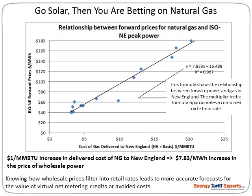Also, it's important to understand the relationship in wholesale power prices and how they filter into retail rates. This graph here is showing the cost of delivered gas to New England on the x-axis. That's based on forward prices, Henry Hub plus basis futures. And on the y-axis, we're looking at forward wholesale power prices. You can see that the relationship of power in New England and also in New York ISO and PJM is essentially linear based upon natural gas futures. So it's really important to understand how these wholesale rates filter into retail rates and what that means to the way your price is going to behave for your avoided costs.